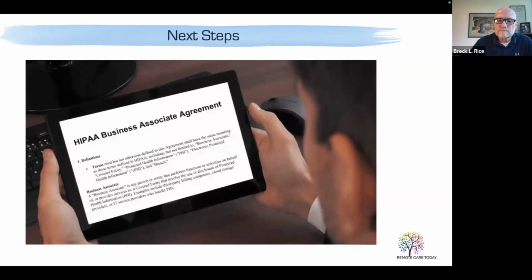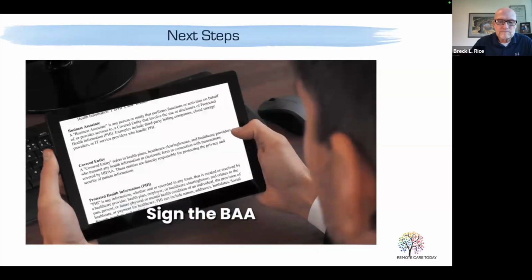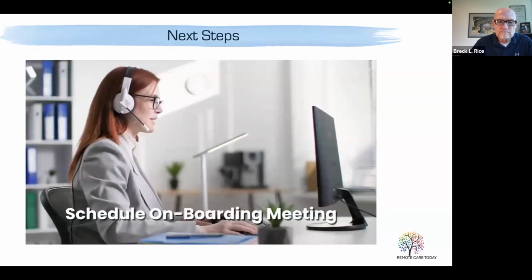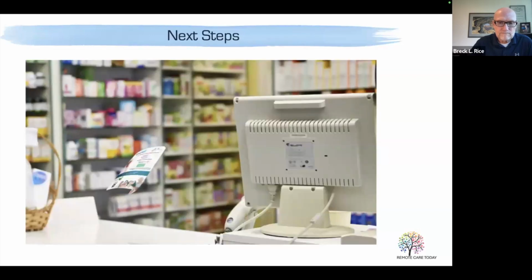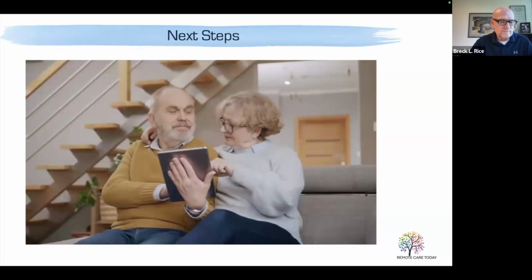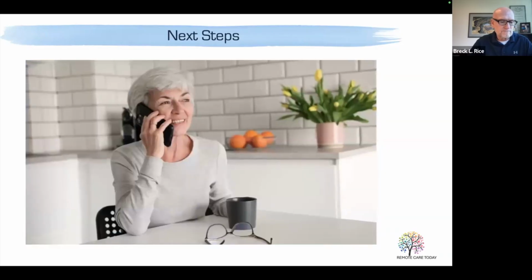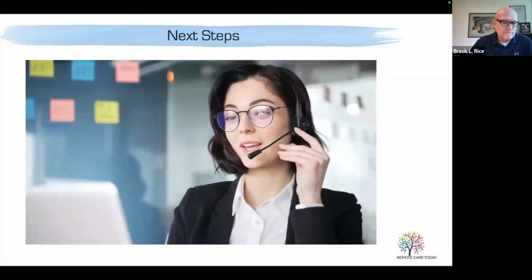To get started, your next steps are easy. First, complete our agreement and sign the BAA, which ensures HIPAA compliance, and then we'll schedule your onboarding meeting. During this meeting, we'll show you what we mean by a turnkey solution. We'll discuss how we engage patients and the materials we can print and provide you that help patients engage with us. We will then educate and onboard your patients using approved text messages, emails, and friendly phone calls, providing the patient the appropriate programs and coaching, all without any cost to you.